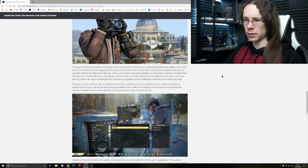A new functional camera is coming later this month, and it will allow you to take photos like never before. But you'll need to find one first. Scour Appalachia to locate a tourist who still clutches their camera, despite meeting their untimely end shortly after the Great War. When you find this wayward sightseer, you'll be able to help complete their bucket list of scenic photos by using their camera to pick up where they left off.